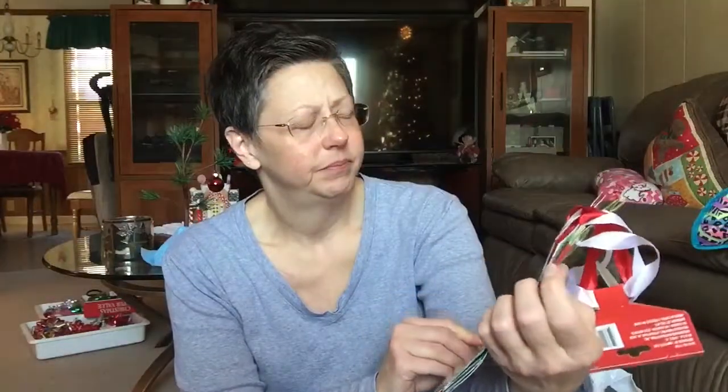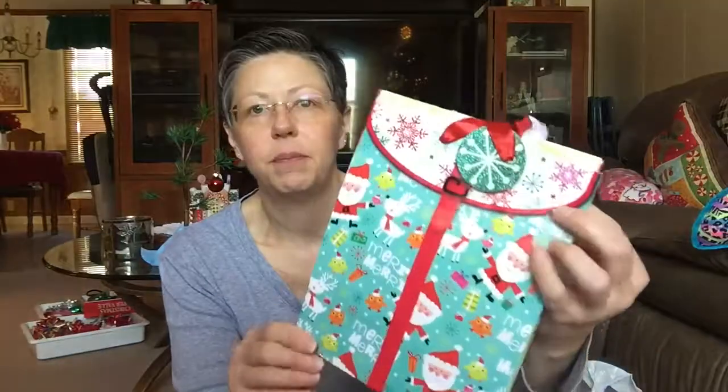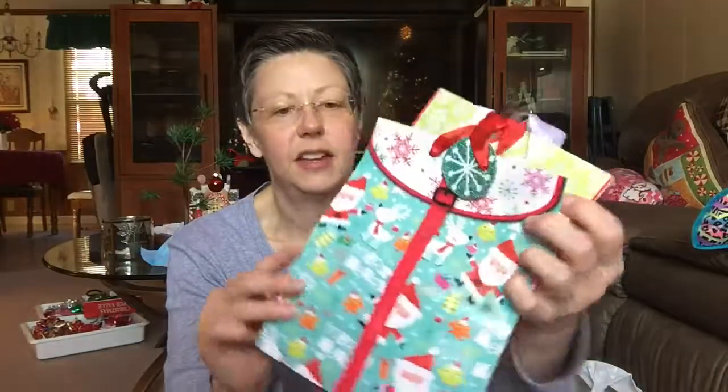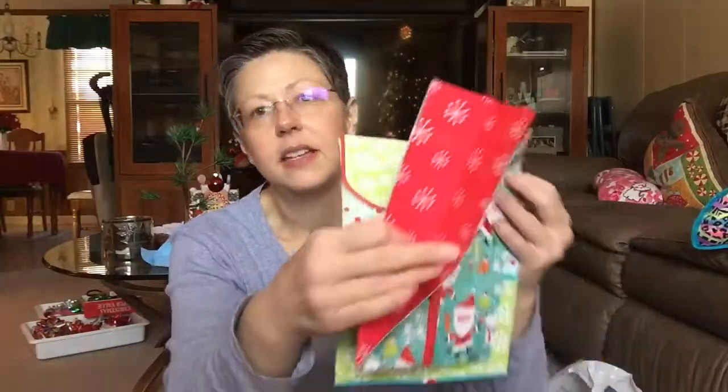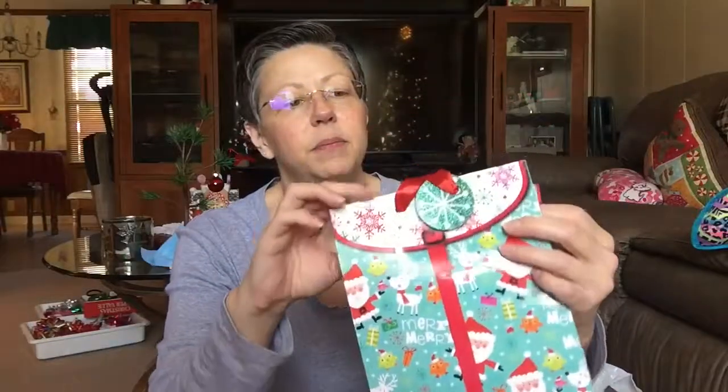I thought this was cute. It kind of looks like a little purse type thing. I don't know. This is shimmery, and that's the only thing on it that is. It's just the gift tag. This little Santa Claus, just a little whimsical type bag. Sides have got little snowflakes on them.